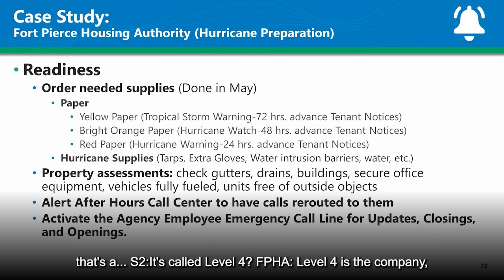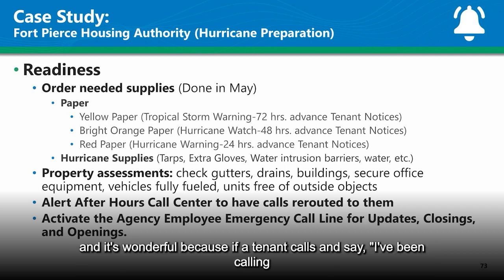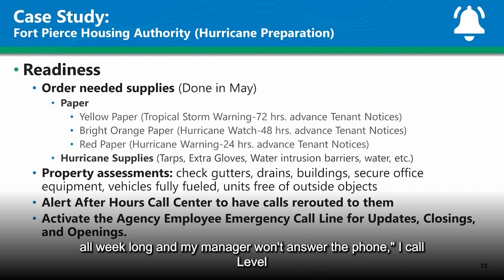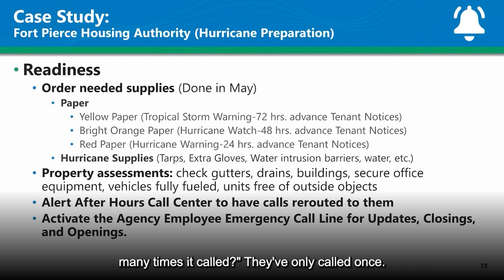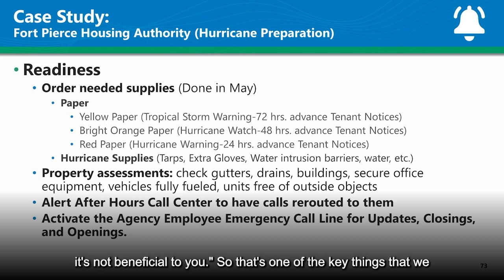But that's Level 4, the company. And it's wonderful because if a tenant calls and says, I've been calling all week long and my manager won't answer the phone, I call Level 4. This is the phone number. Can you check and tell me how many times it called? They've only called once. So then I'm able to tell the tenant, yes, you called, but you didn't leave a message. If you don't leave a message, it's not beneficial to you. So that's one of the key things that we deploy.